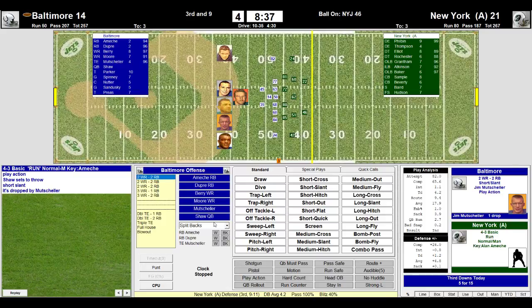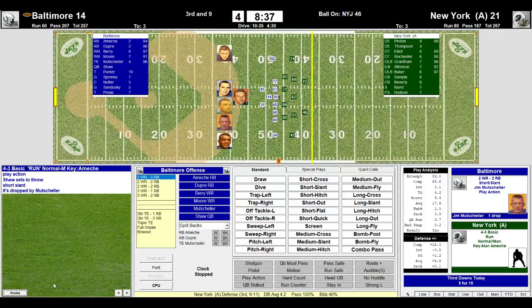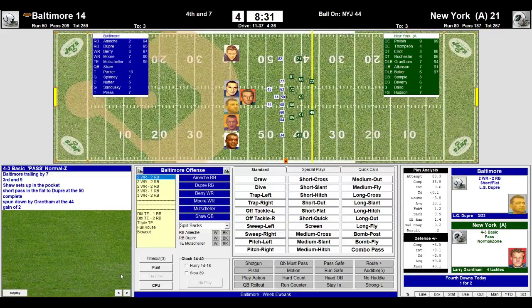That is a killer, folks. So it brings up 3rd and 9 from the Jet 46. Let's watch that replay. Shaw, bam, hit him right in the hands and he dropped the ball. So 3rd and 9. Let's go short to the flat to Dupree. And they hit Dupree once again, but he is quickly spun down by Larry Grantham after only a gain of 2. It brings up 4th and 7 on the Jet 44.